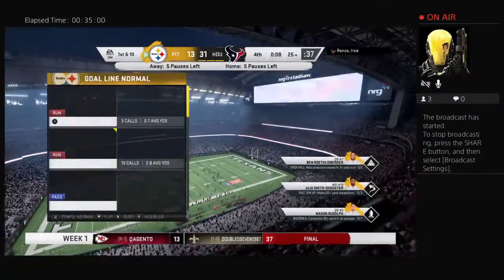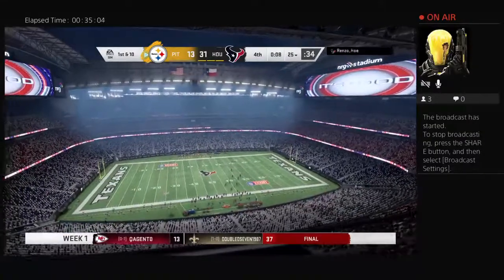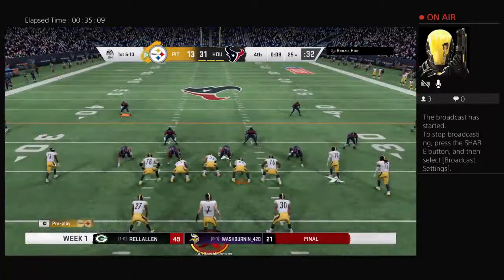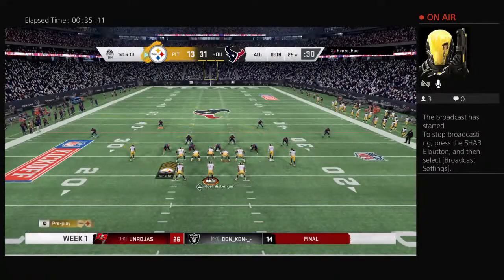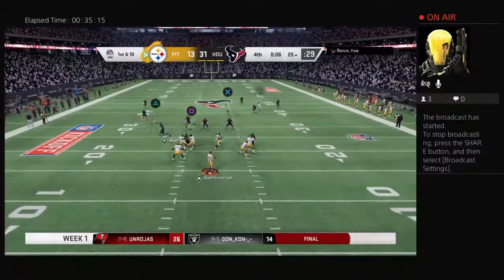The Steelers take over 1st and 10 at their own 25-yard line. The Steeler offense here about ready for their next drive. They're down big here late. I don't know. You just one last drive here for pride.